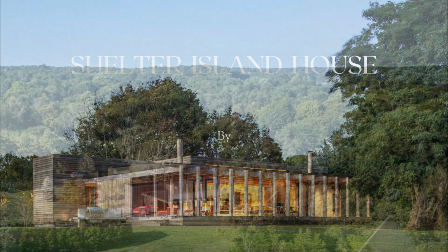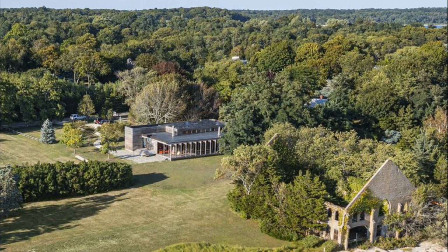Mature trees, hedgerows, and rolling lawns extend to a narrow sandy beach and the water beyond.